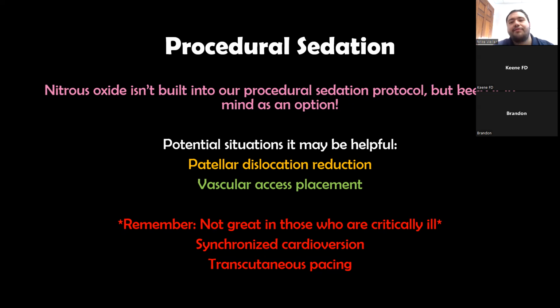I'm going to be using this for patients for procedural sedation for very small but uncomfortable procedures, or not small but quick procedures that I need. But again, it's not built into our procedural sedation protocol. So if you're going to use it for procedural sedation, then you should be calling medical control for that option.